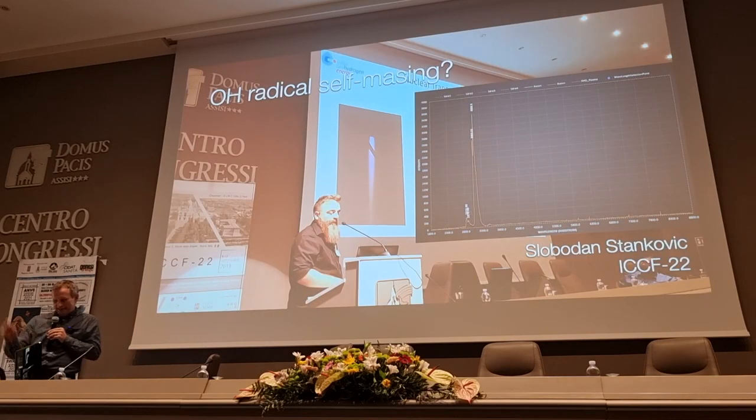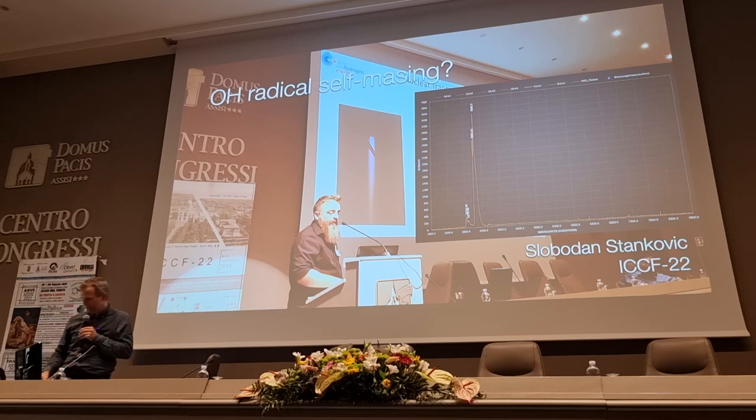So this is in this room. There's my colleague Slobodan Stankovic, who was standing over here at ICCF 22. And this is him showing the spectra from the unimpinged gas, and it's almost entirely the OH radical.